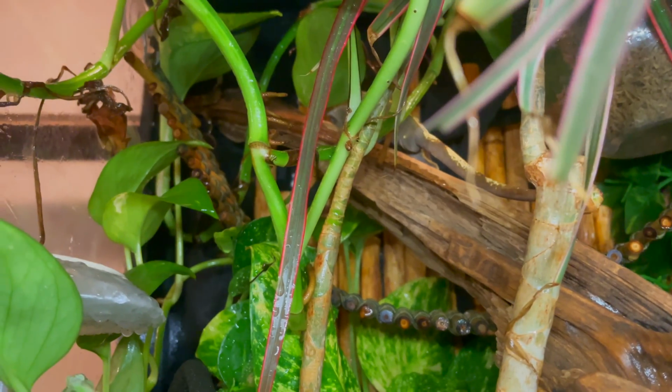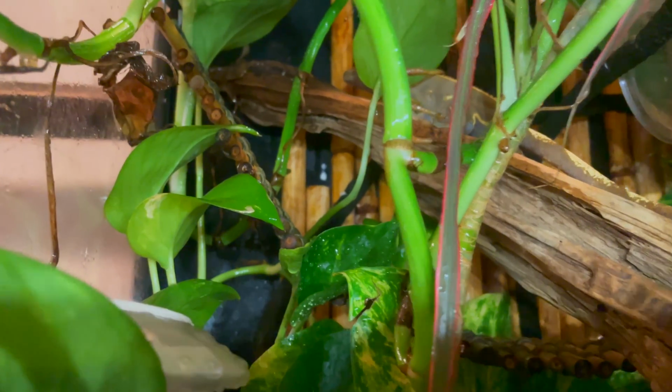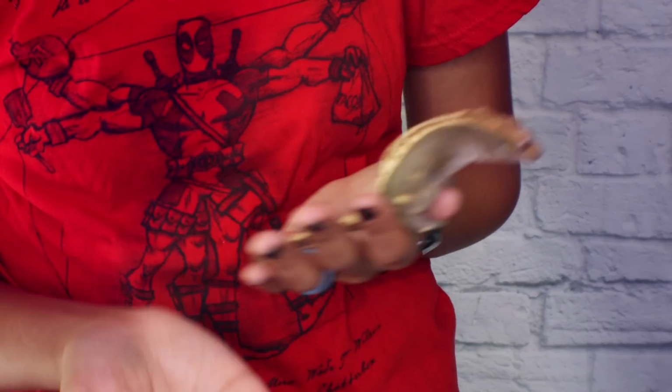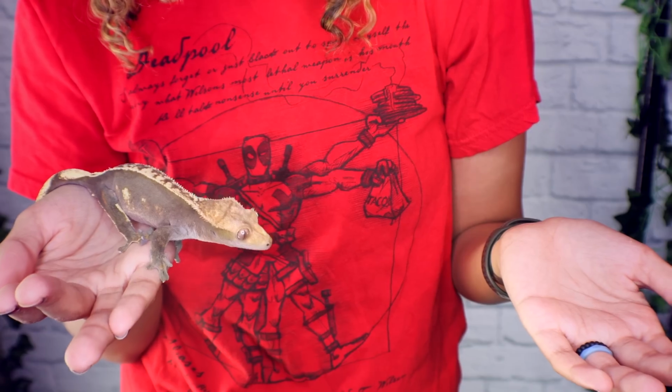Another potential con for these guys is this is not going to be a pet that you're just going to have out and playing games or whatever. This is a pet that you have out and you pay attention to because they are very jumpy, especially as babies. They can be pretty crazy and they can climb walls. So if your crested gecko gets out and it decides to scale a wall, it's going to take a little bit of effort to get that crested gecko back.